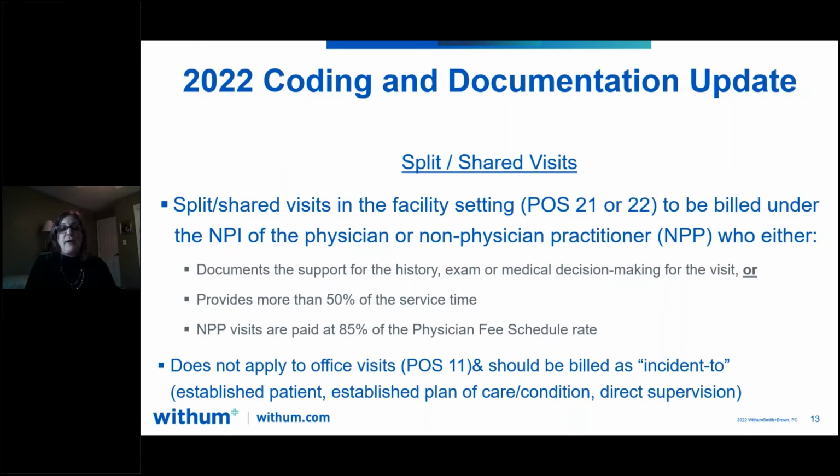So some of the issue, and I apologize, I spoke incorrectly on the previous slide with the FS modifier. The FS modifier is for split and shared visits. But with the guidelines here on the split and shared visits, the majority of the time, usually the nurse practitioner or PA will be the person who goes in to visit the patient and do most of the documentation and spend the most time. And usually the physician will go later and review everything, meet with the patient, and sign off on everything. So when you're billing under the physician, if he was the one who actually was doing more time, you would get paid 100%. He would get paid 100% of the Medicare reimbursement.